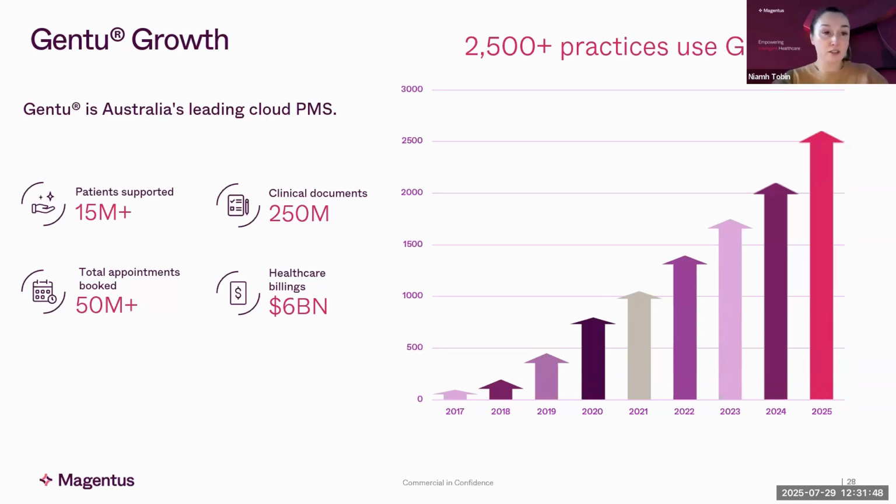Gentu is now the fastest growing cloud practice management software in Australia. And we've just tipped over 2,500 practices using Gentu, with several hundred of those being Genie customers who've migrated across to Gentu as well. A question that we keep getting asked is, is Gentu suitable for my practice? And while there are some differences still between Genie and Gentu, we are finding that Gentu has broad suitability for a significant number of Genie practices.